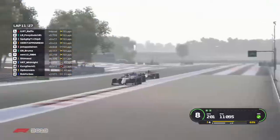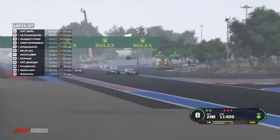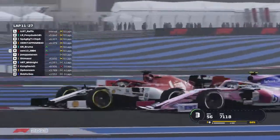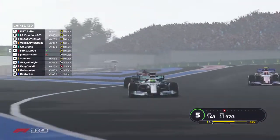This is going to be an absolute DRS train heading towards turn 8 then. Could we see a move from either of these drivers? The Alfa Romeo is going to move to the outside of the Mercedes. Heavy braking then. They're going to go 3 wide through the chicane. Bruma has come out on top, and Sem and Jompalainen are side by side. He's going to come out on top.